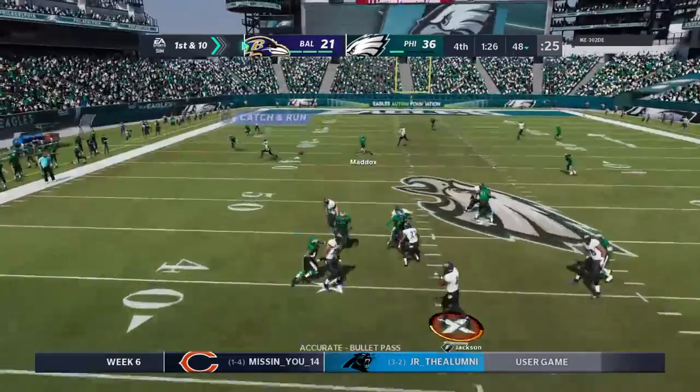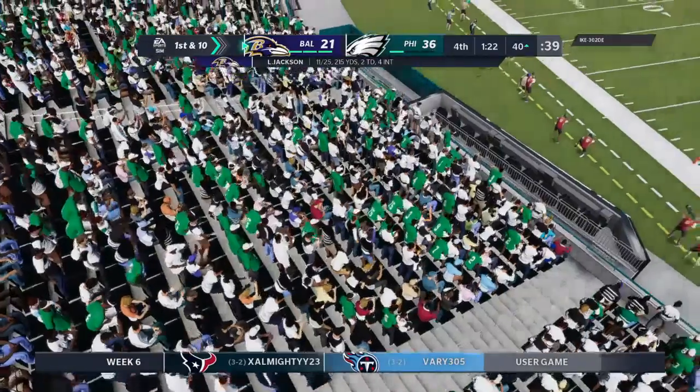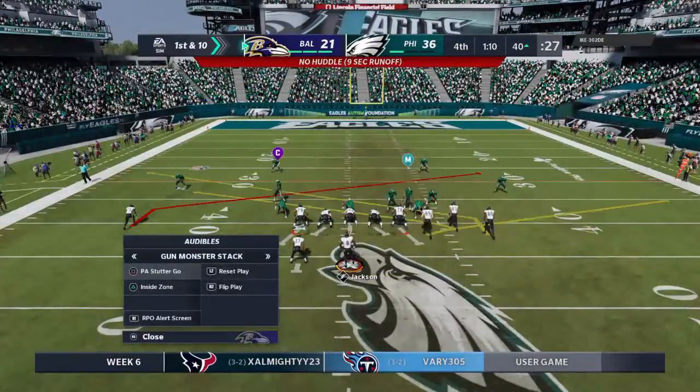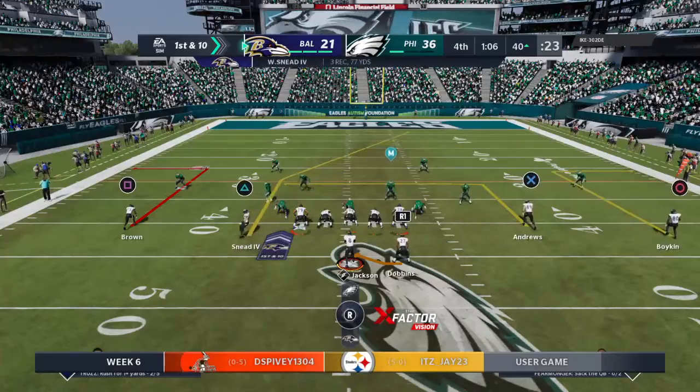23 yards on the play. Oh, he got position on him, and he pulls it in. Another good gain. That's now 35 yards combined on those last 2 plays. And the Raven first down.